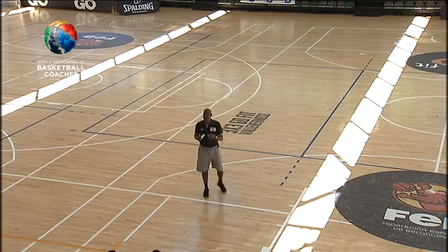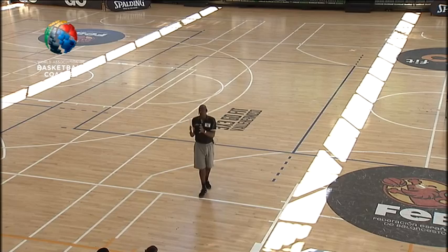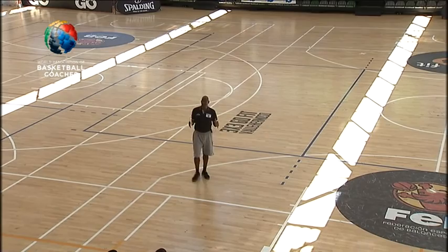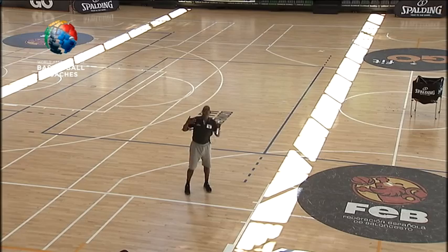The other three guys behind those two guys have to really be off their man and, what we like to say, shrink the floor, shrink the court, and really be in great help position to make sure that the next pass the ball handler makes is not a penetrating pass, not one direct to the rim, but more on the outskirts or on the perimeter, where your defenders who have shrunk the floor can then close out to the shooters, all right?